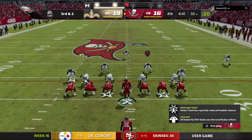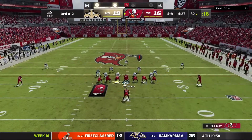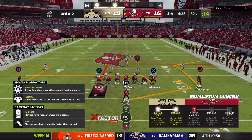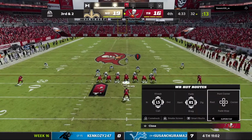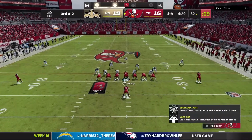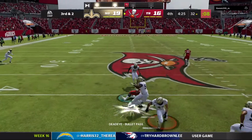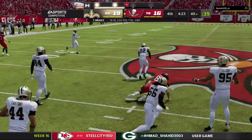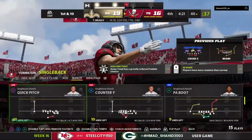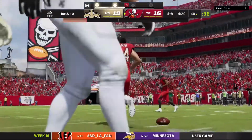The Bucs on 3rd down. They've hit 4 of 7. Here it's 3rd and 2. To throw, it's Brady. He's got his man, T.J. Hockenson. And he is going to have a Bucs first down, and he's going to have it by plenty. Able to get 8 yards there on 3rd and 2.